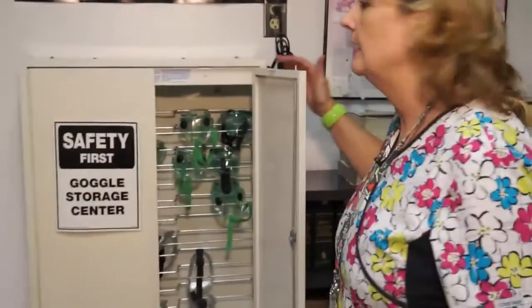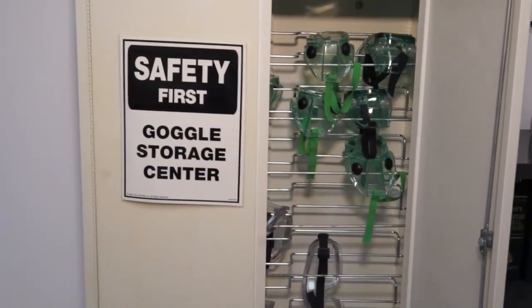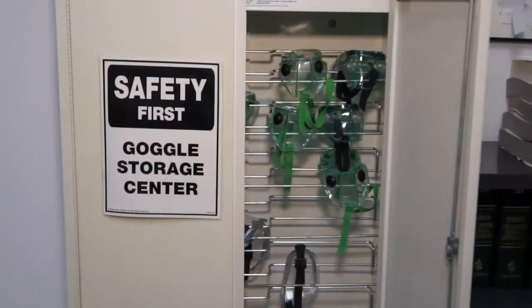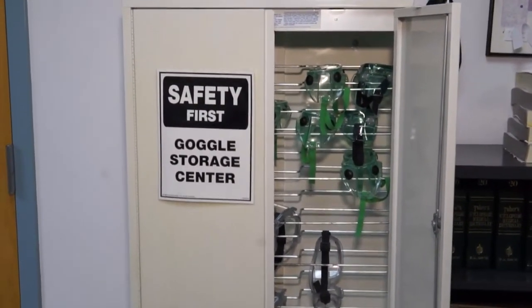And here we have our goggle cabinet, and it is critical that if your students are going to be doing labs, that they have the goggles available and that you have a way to store them and to sanitize them.